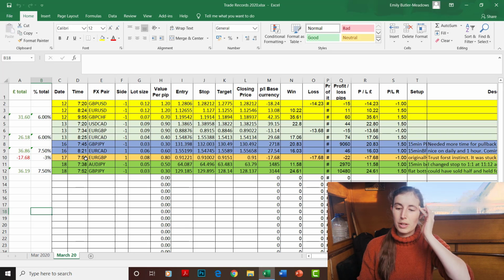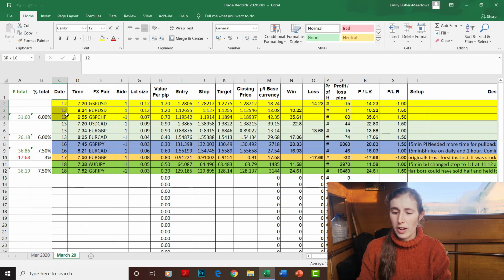So there's a little bit of learning there, but I've had a really good start. So I'll just go through briefly. Day 1, the 12th of March, took 3 trades. I had 1 loss, I had 2 wins. I lost 1R and I made two 1.5Rs. So I'm up 3R, and that works out at 6% or £31.60.